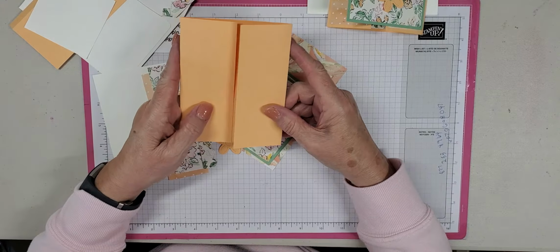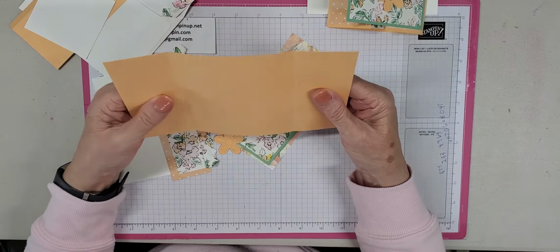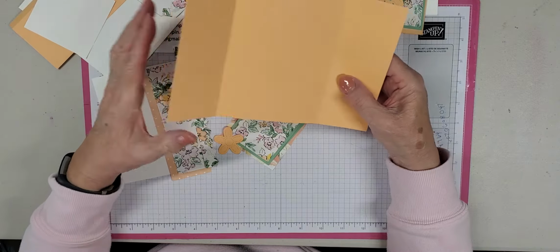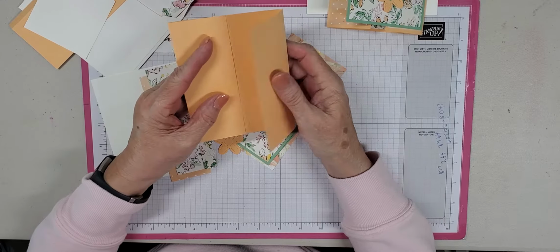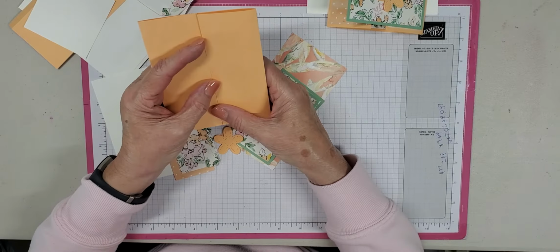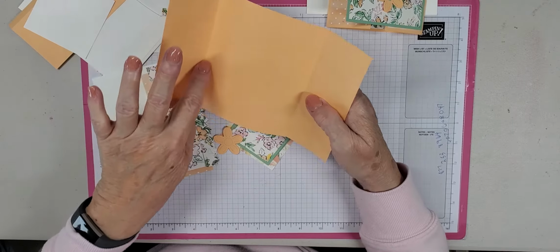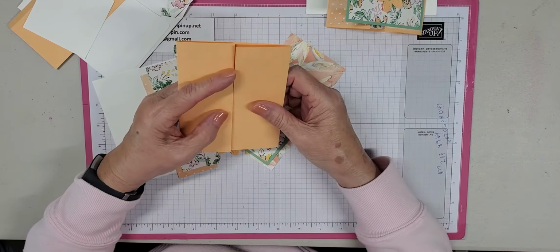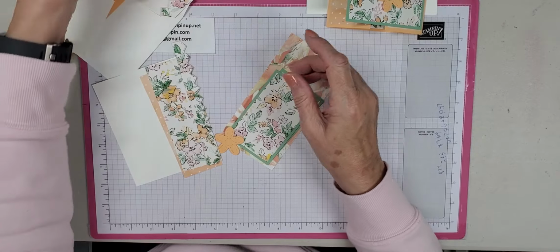For your card base, you're going to cut a normal 8.5 by 5.5 piece of cardstock. You're going to score it at 2 1/8 on this side. What I did is I scored this side, and then I just folded this in to meet it so I didn't have a gap. Now you don't have to do that. You can score 2 1/8, turn it around, score 2 1/8. But sometimes in the way we score and however the paper's cut, it doesn't meet in the middle, and I don't like having that little gap. So I just scored one side, folded the other side up to meet it.